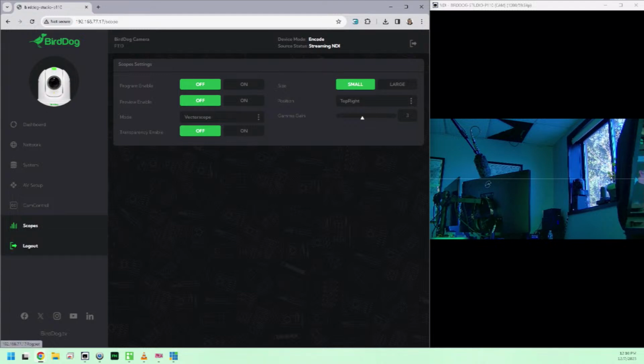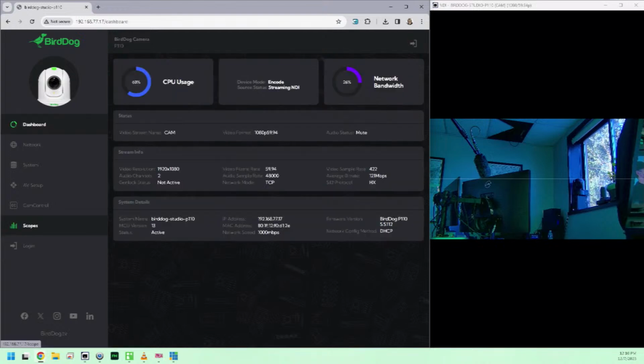And then finally, we just have the logout button, which is going to take us back to the dashboard, and then we'll be required to put in our BirdDog password once again.